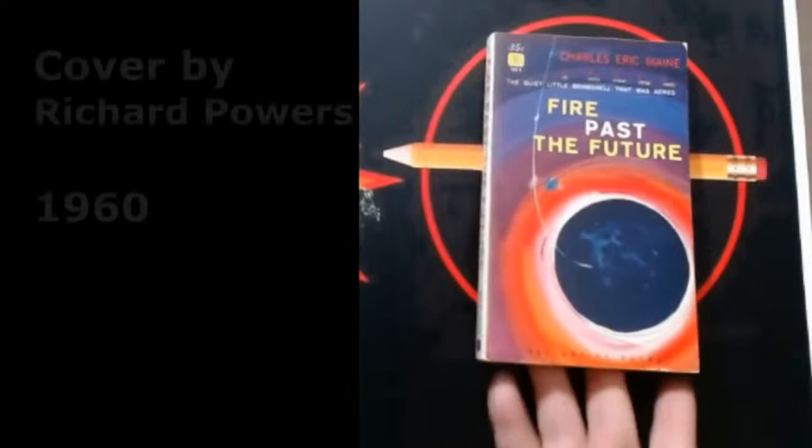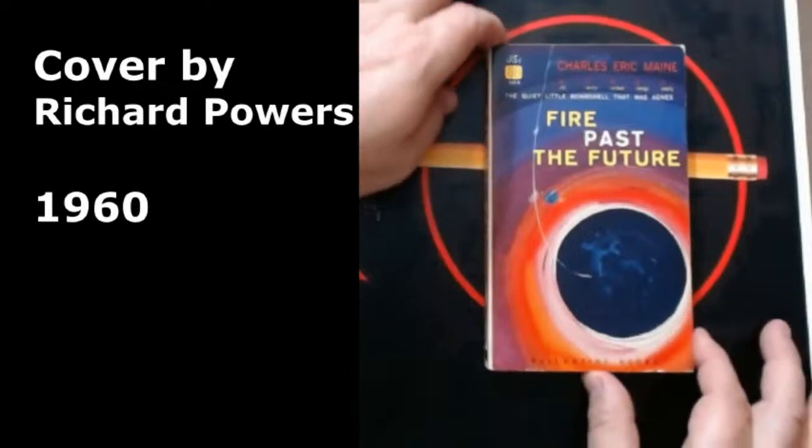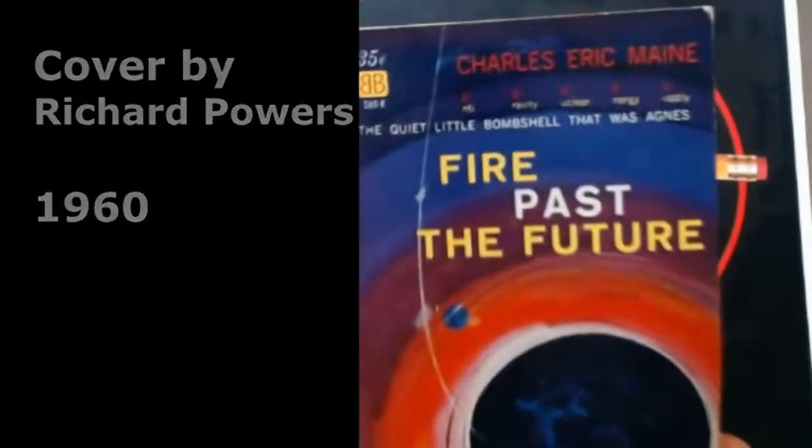This cover is by Richard Powers from 1960. And it looks like there's a cover crease in it, but that's just the trail of the spaceship.